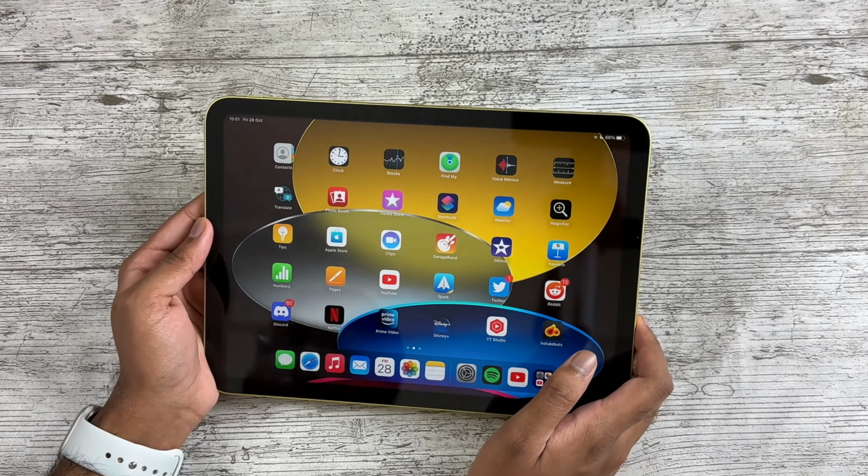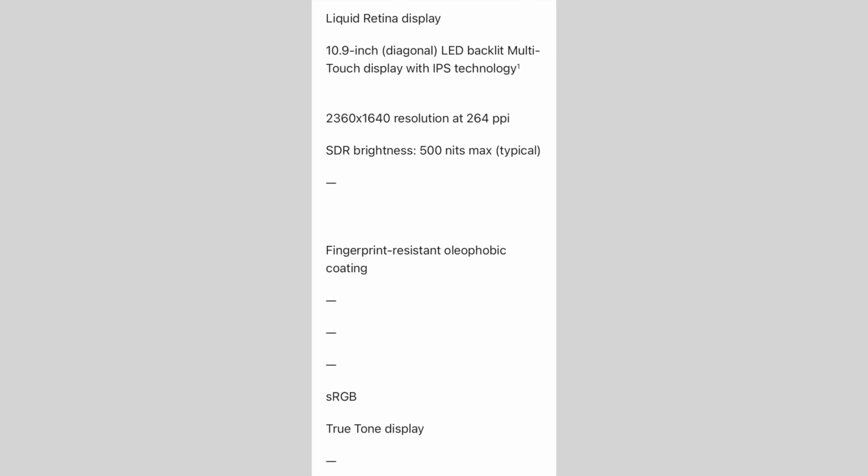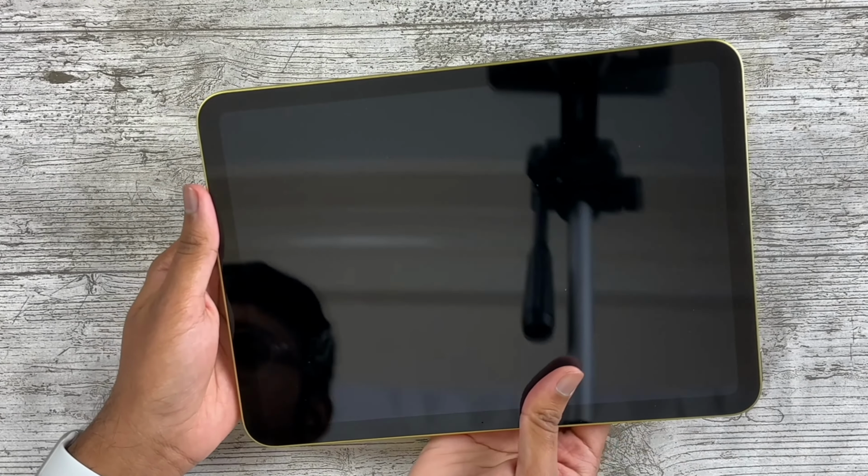Anyways, moving to the display on the iPad 10, this is where some of the shortcomings are a little more apparent. Now, the display itself is identical to the iPad Air, it's 10.9 inches. It's LCD with a max brightness of 500 nits. This also has True Tone and 264 ppi, and also fingerprint resistant coating. The main omissions, however, are no P3 support, the display itself is not laminated, and also there's no anti-reflective coating.